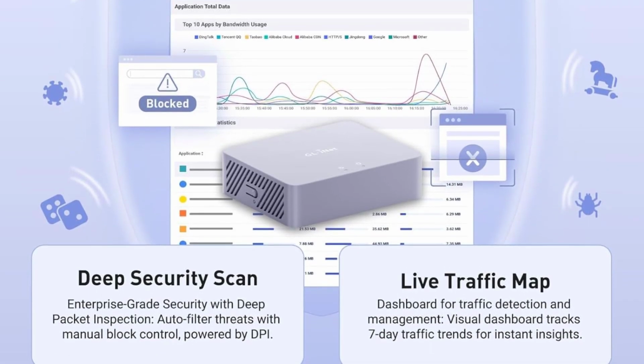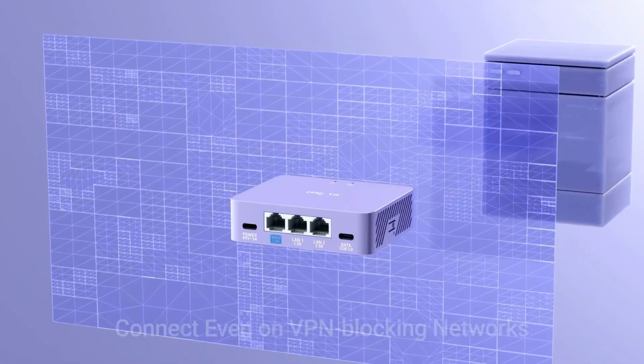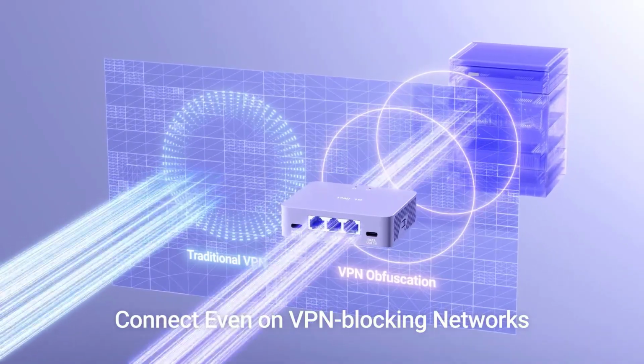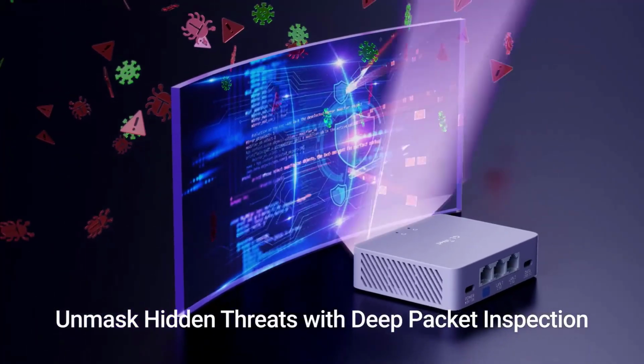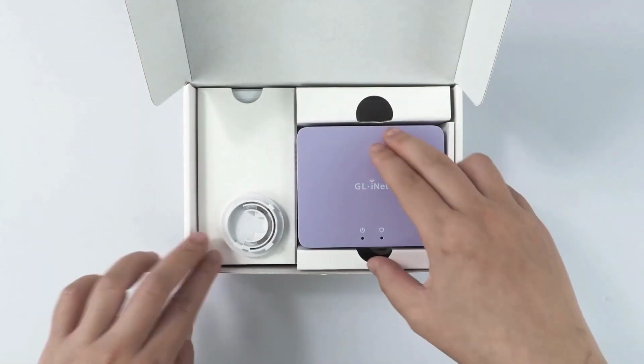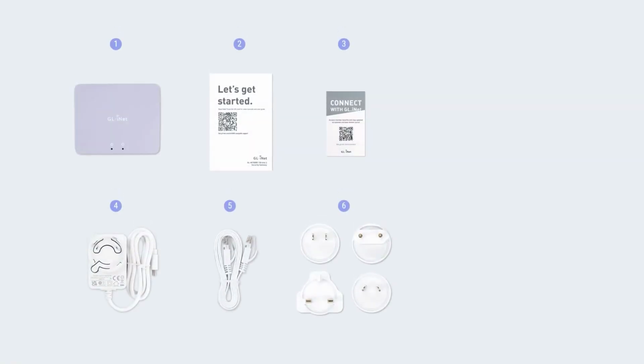With built-in VPN support, including OpenVPN and WireGuard, it ensures your internet traffic remains private and secure at all times. One of its standout features is multi-WAN support, allowing you to connect multiple internet sources for backup and load balancing, which is incredibly useful for maintaining stable connectivity.